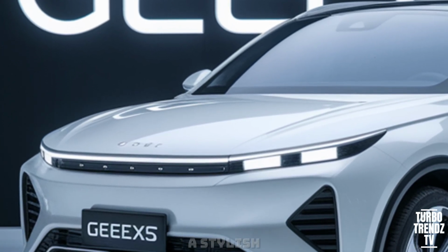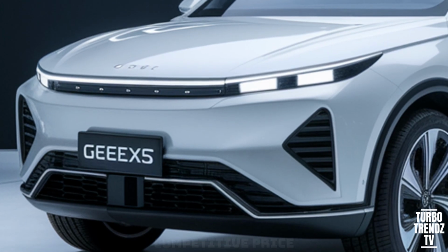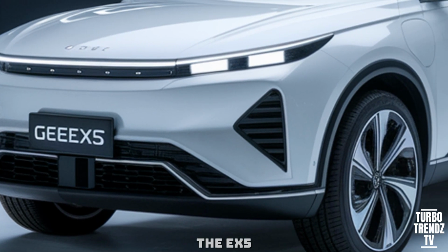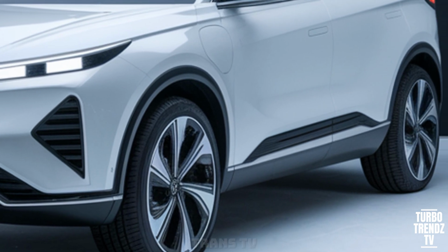If you're looking for a stylish, tech-rich SUV with great range and strong features at a competitive price, the EX5 deserves serious consideration.